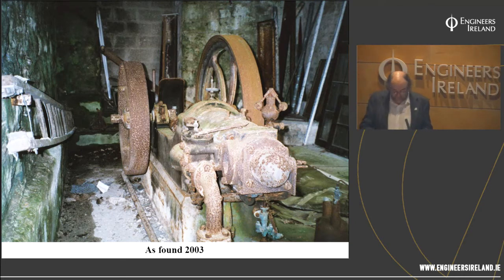In 2003, I was doing some work up in Glencree, trying to revive their small hydro scheme, and I was searching around looking for the supply pipe, which had vanished and remains vanished. But I opened the door and I saw this thing, and I thought it was painted green, but if you leave anything long enough in a damp place, it'll turn green.